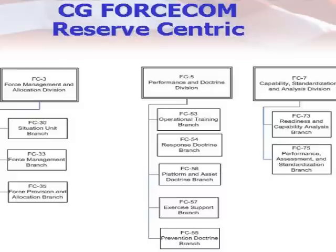The 3 primary divisions in Force Readiness Command that are involved with providing ready forces are the Force Management and Allocation Division, or FC3, the Performance and Doctrine Division, or FC5, and the Capability, Standardization, and Analysis Division, or FC7. Among these 3 divisions, Force Management and Allocation Division and the Capability, Standardization, and Analysis Division develop operational guidance, training and standards, and also assess Coast Guard readiness.